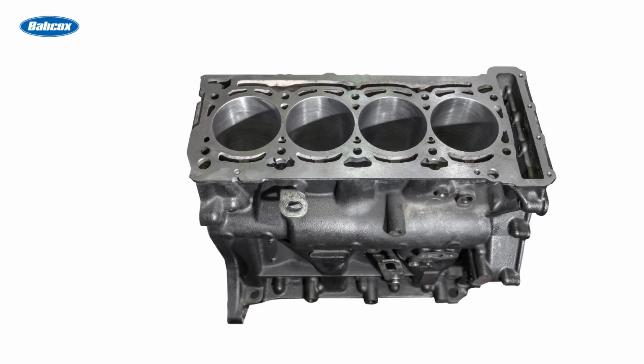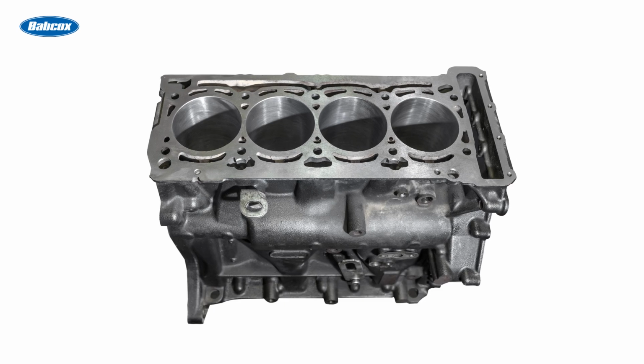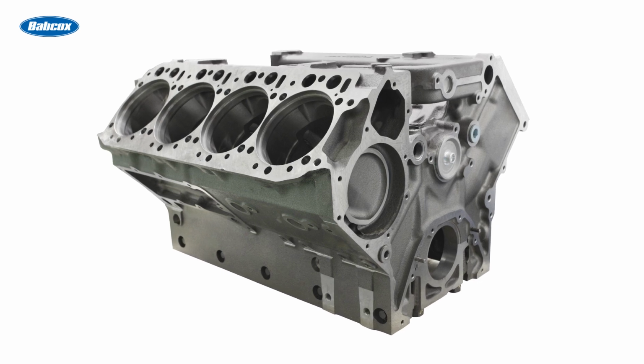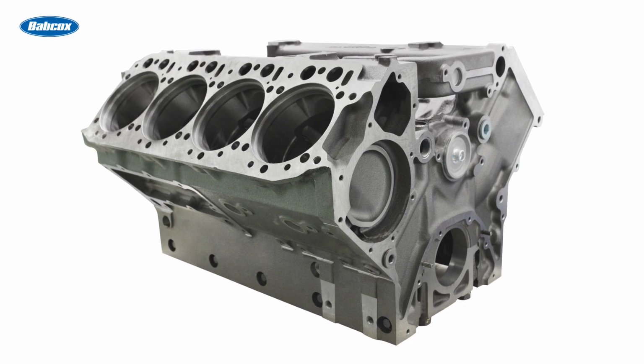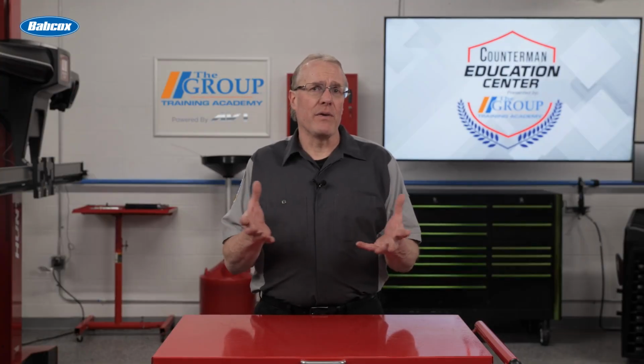The cylinder block reflects the engine design and number of cylinders. It may be an inline design or a V configuration. The number of cylinders and the bore diameter of each cylinder are two of the factors that affect engine displacement. Engine mounts secure the block to the vehicle frame or body, and the transmission is bolted to the back.